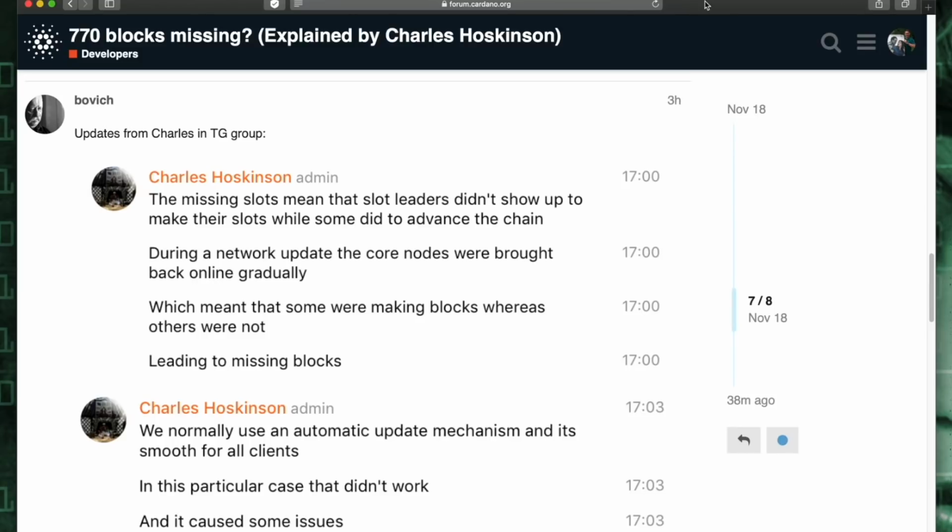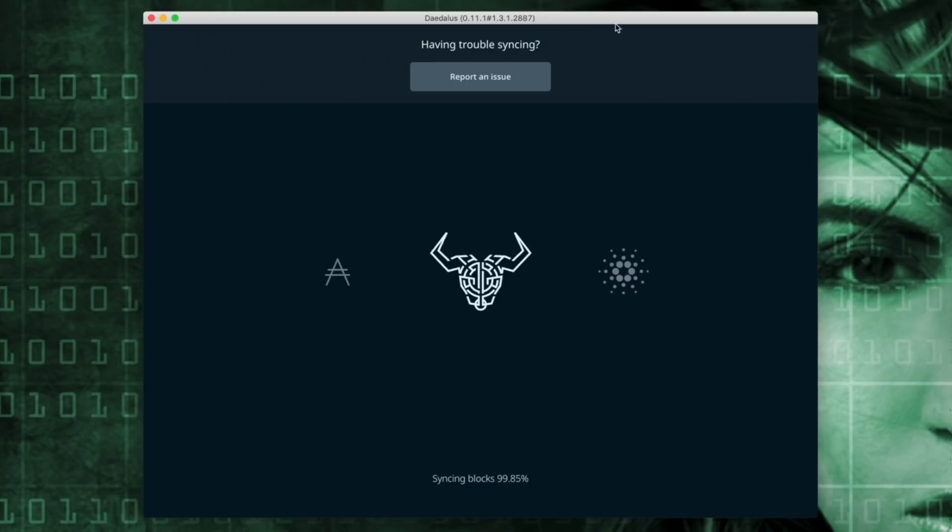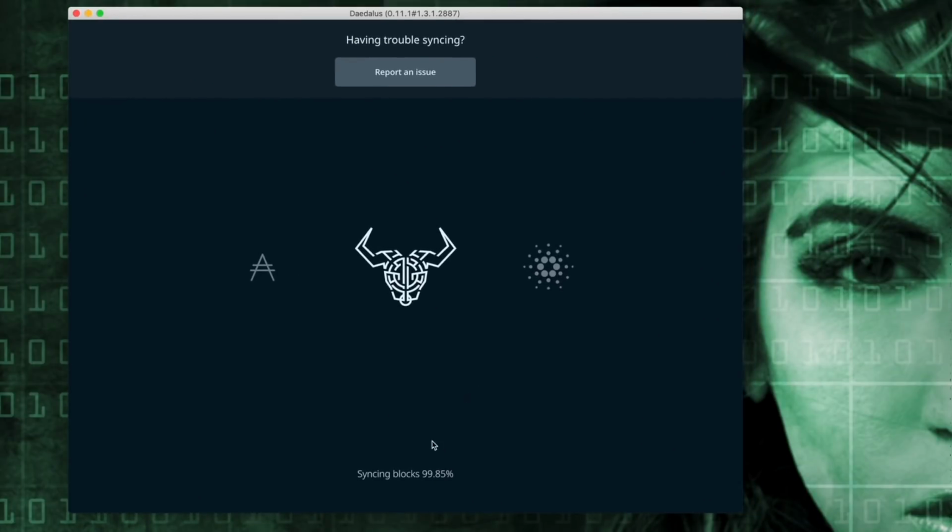Okay, sorry, I had my screen slightly out of frame. Okay, so next what I want to do is get to what you might see on Daedalus and how to get your updates and corrections in there now that the servers have been updated with the latest information. So I'm going to open Daedalus and notice that my wallet is stuck on syncing blocks 99.85%, and my wallet version is Daedalus 0.11.1 build 1312887.